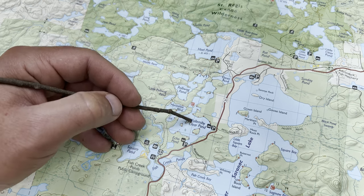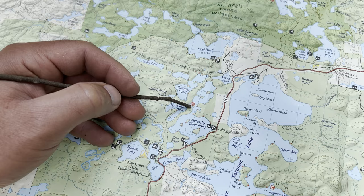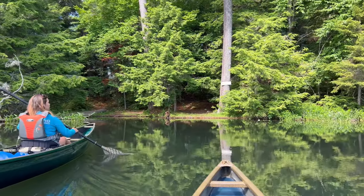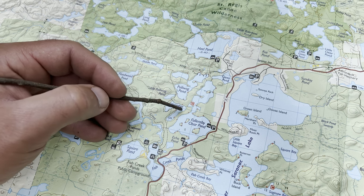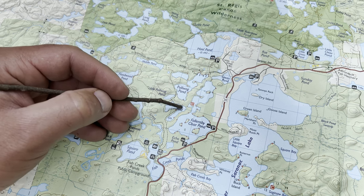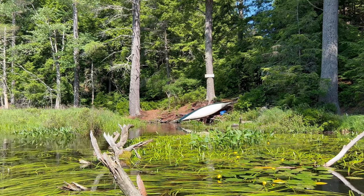You just go straight. Once you get to the narrows, you'll stay to the left, and that's where you'll see the carry to Horseshoe Ponds. It's a short carry, I don't know, 100 yards, 150, something like that. Once you're in Horseshoe Ponds, you stay to the right, and you'll see the carry for Little Polliwog. This carry is about 200 yards.